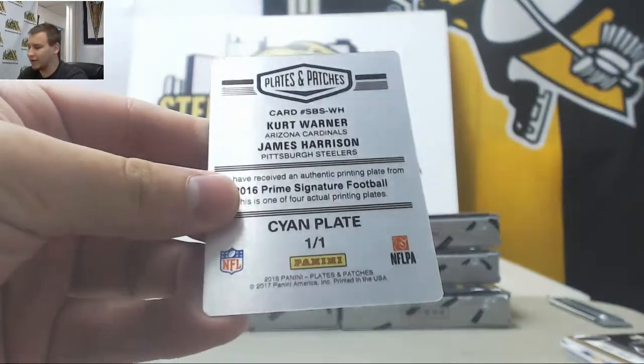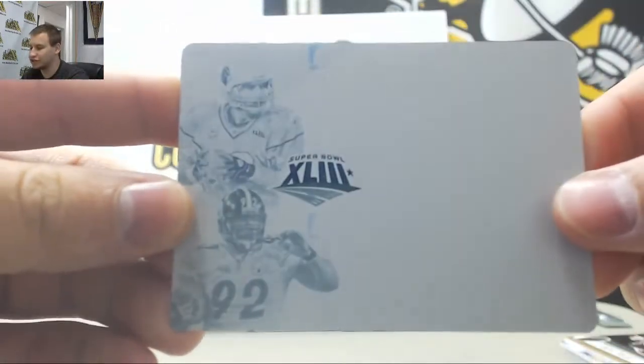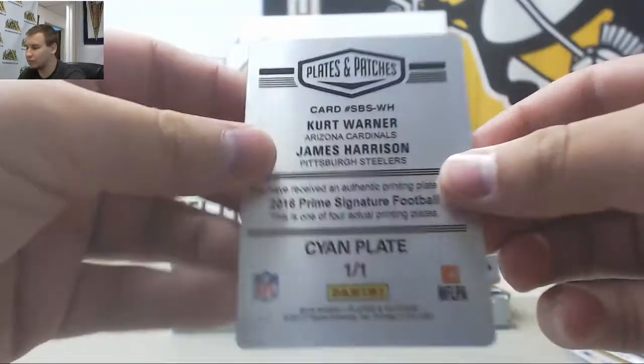And another random, 16 Prime signatures between the Cardinals and the Steelers. Kurt Warner and James Harrison. 101 plate, that'll be random.